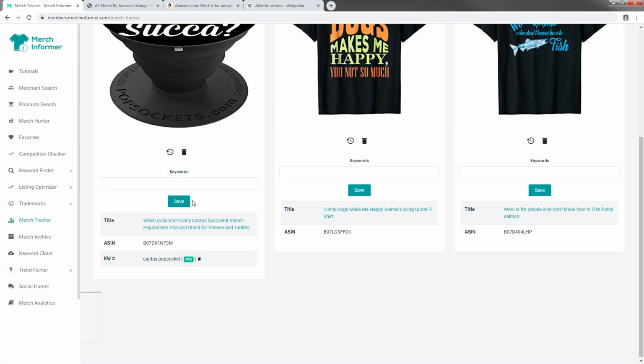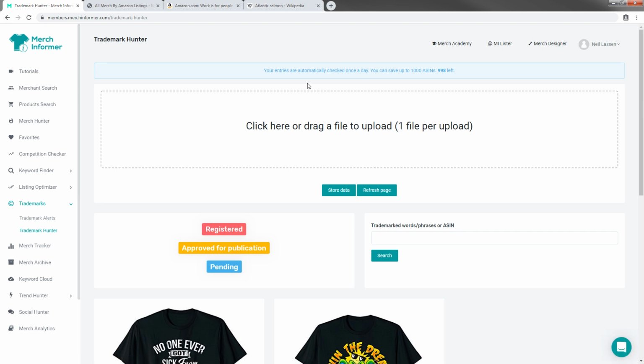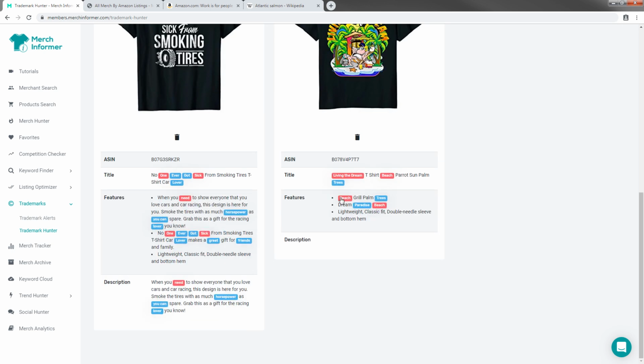So I'd come in here and track it. The second thing I would do is head over to the trademarks, either Trademark Alerts or Trademark Hunter. In Trademark Hunter, you enter a CSV, or you can do a single one via your ASIN. Every single day it will scan your title, your features, and your description. This is super important because I can't tell you how many times I've put up a shirt, and one year later the shirt's doing great, then some person trademarks a phrase, the good old USPTO lets the trademark through, and the first thing they do is email Amazon to take all the stuff down.